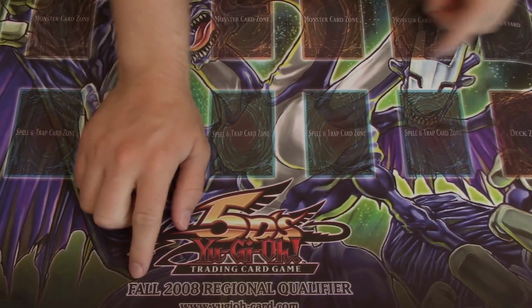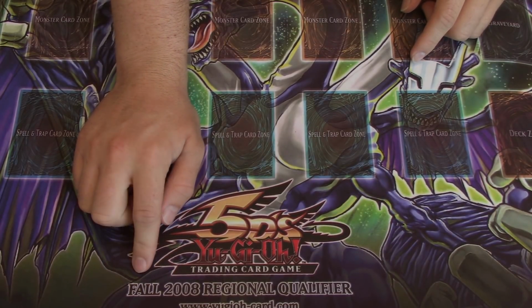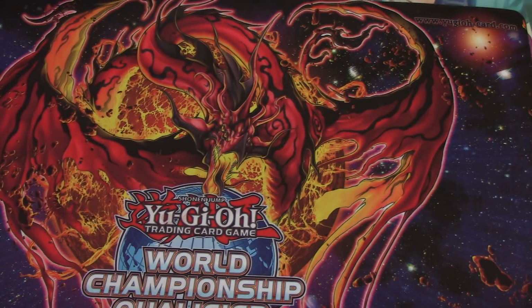They used to have, if you guys don't remember, back in the day, spring, summer, fall, and winter. They had the different seasons as playmats, I think. I remember back then. That's what I remember.